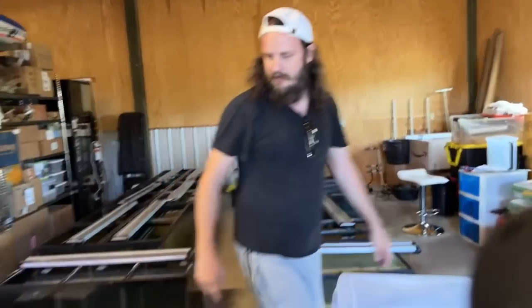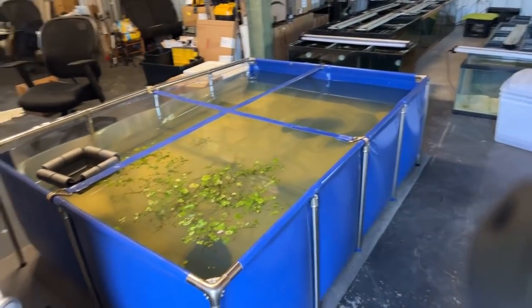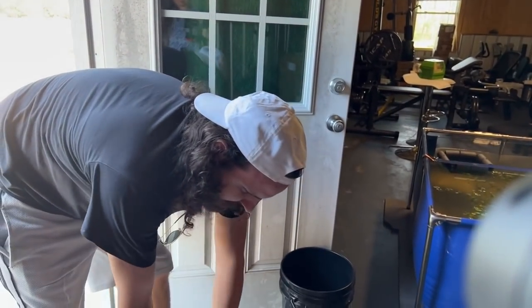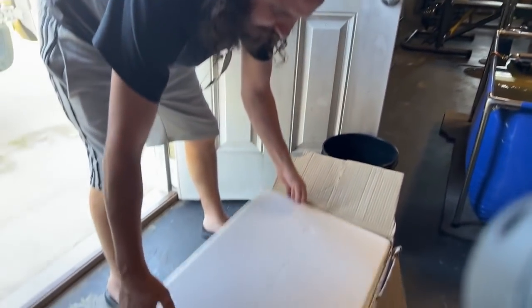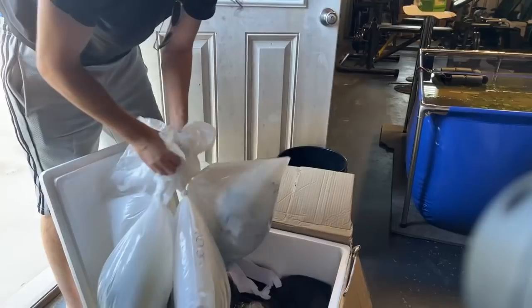So, check out the pond though. Yeah. Now I still need to get lights for that pond. I meant to grab some from the old fish room, but did not get the chance. I was in too much of a hurry to leave. It was already like 9 p.m., so I'm like, I just gotta run and go. There's still some fish I could.